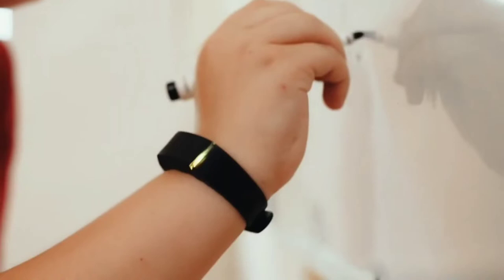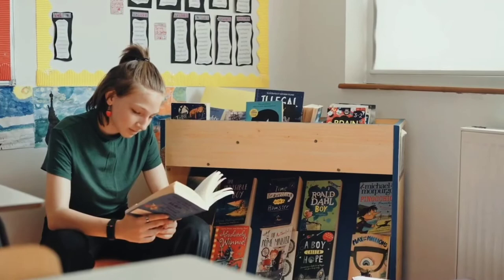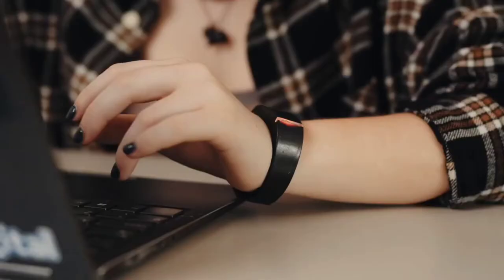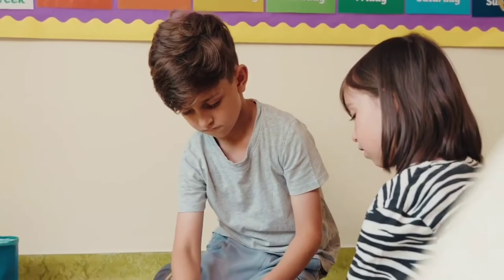Tully is the discreet-looking bracelet that uses biometric sensors to monitor emotional levels and let your child know when they are in an elevated state so they can work on getting back to being calm and alert. It is built to help children of all ages manage their stress and emotions.